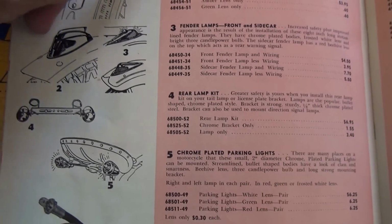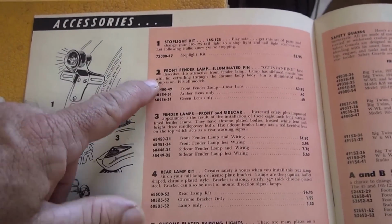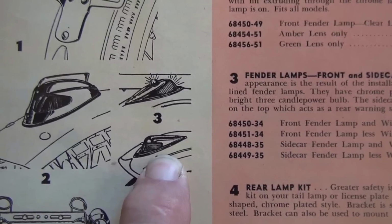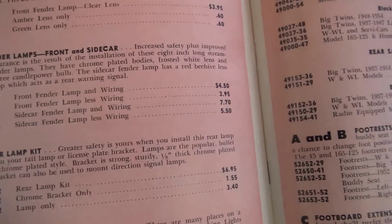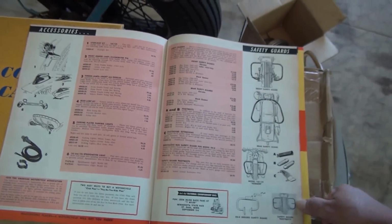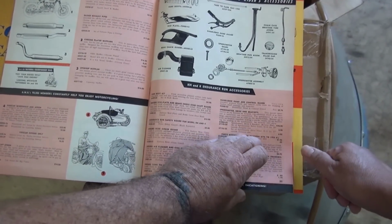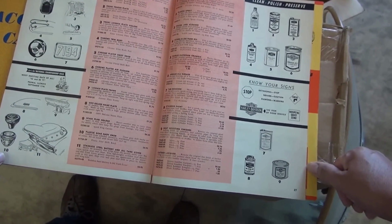Number 1. Number 2. Stoplight kit there. But number 2 is your front fender lamp. Number 3 is your front fender lamp there. That knucklehead style is correct for any panhead, because they bought what they wanted and they stuck it on because it looked good. It's right in the book. So don't let anybody tell you otherwise. They don't know what they're talking about. It just shows you how ignorant they really are.